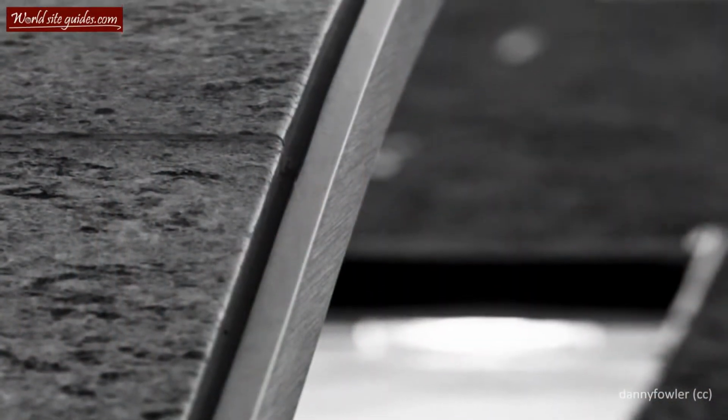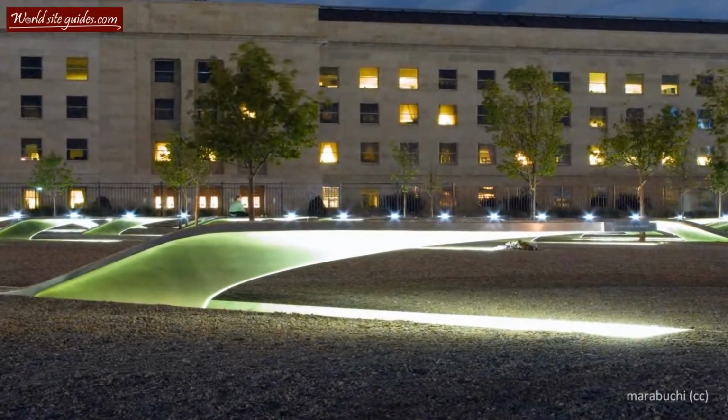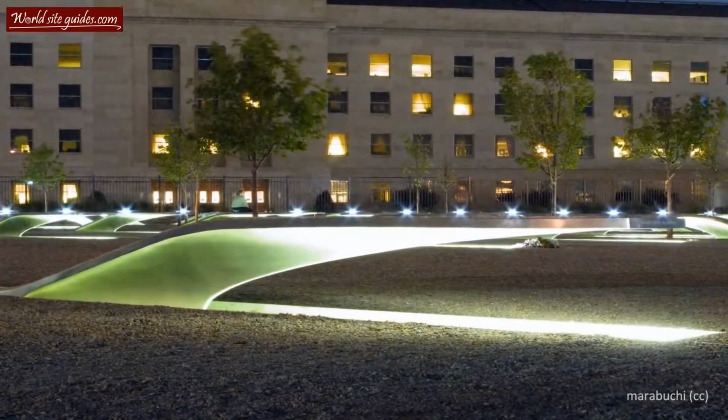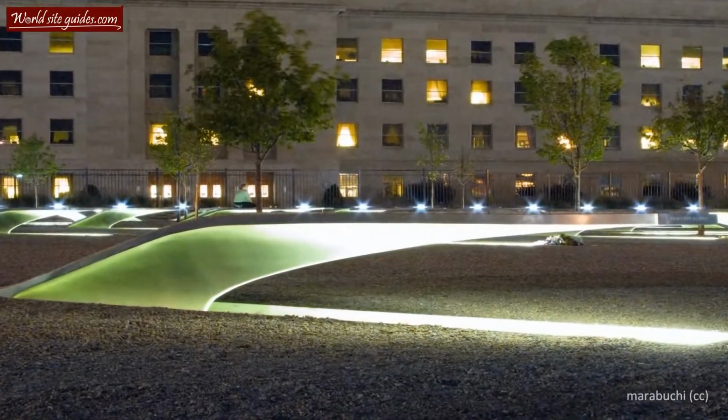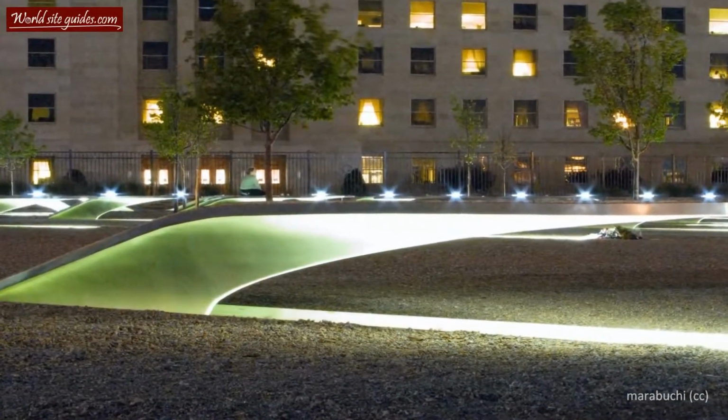The benches for the 59 victims on board the plane are arranged so that someone reading the name on the end of the bench will face the sky where the plane came from. The 125 benches for the victims inside the Pentagon face the opposite direction, so that someone reading the name will look up and see the facade of the Pentagon where the jet hit that day.